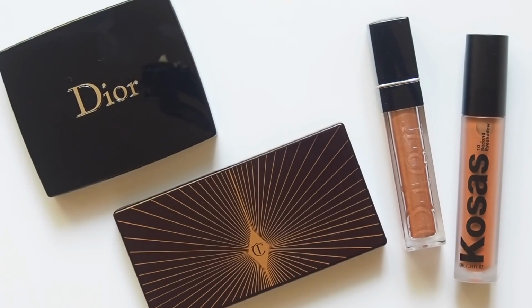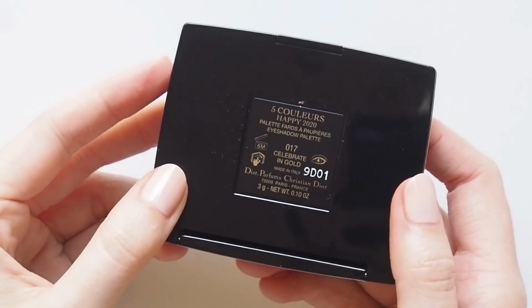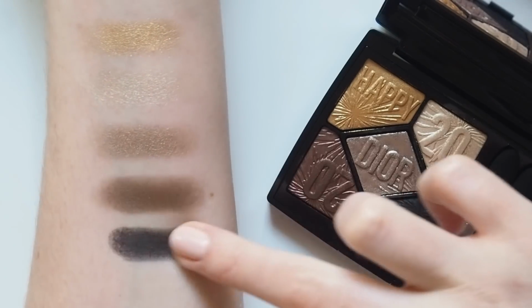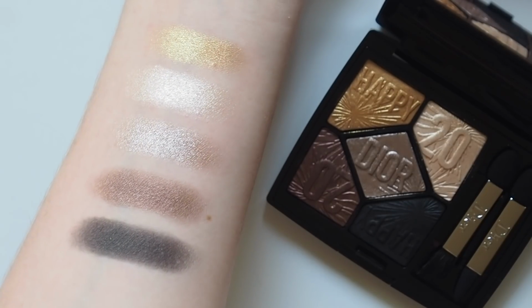A golden, glowy eye always gets me in a festive mood, so I've chosen a couple of palette and liquid picks. Dior's spectacular holiday collection this year, Happy 2020, includes this Celebrating Gold palette with 4 shimmers and a smooth matte black for a perfect party smoky eye.